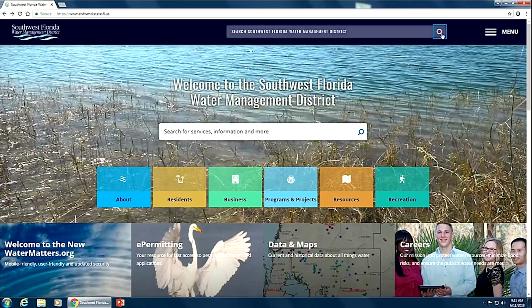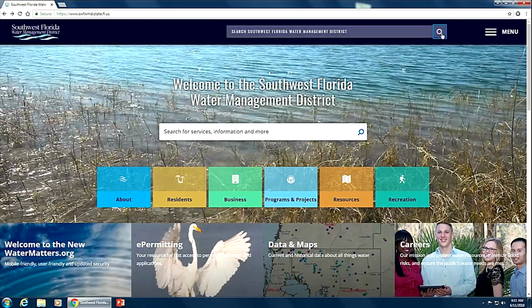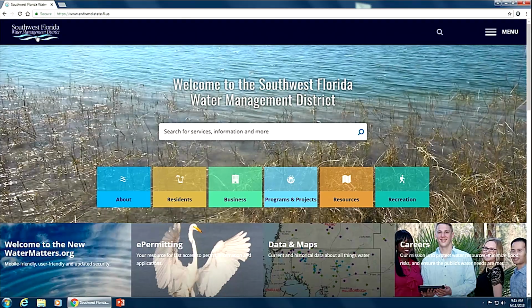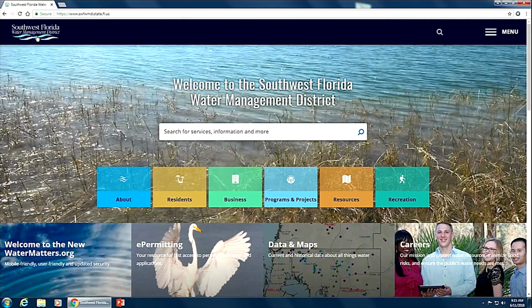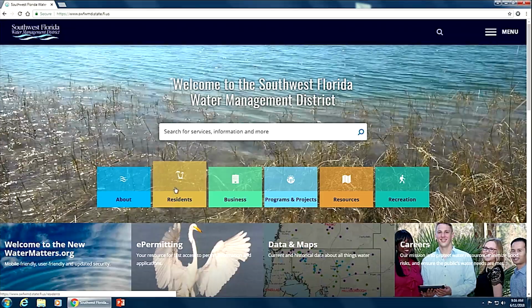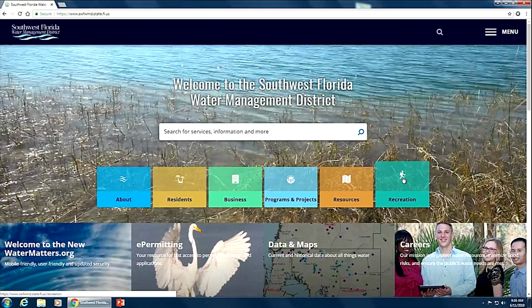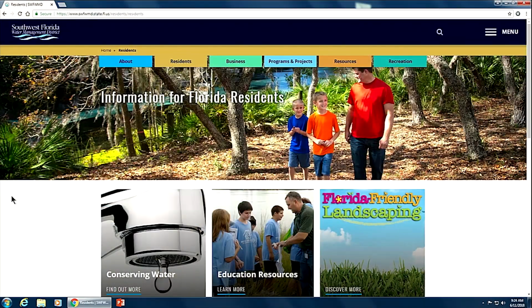Right at the top, you'll notice the home page features a search tool to quickly find information. Below the search tool, you'll find navigation menus organized by topics. These menus include About, Residents, Business, Programs and Projects, Resources, and Recreation. For example, click on Residents and you'll see information about conserving water, Florida-friendly landscaping, and our education resources.